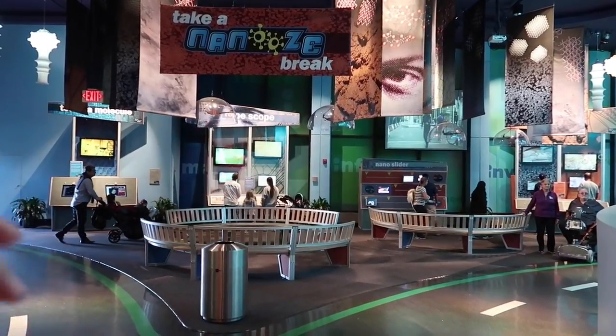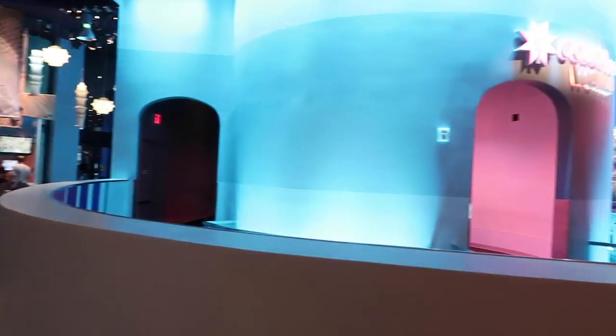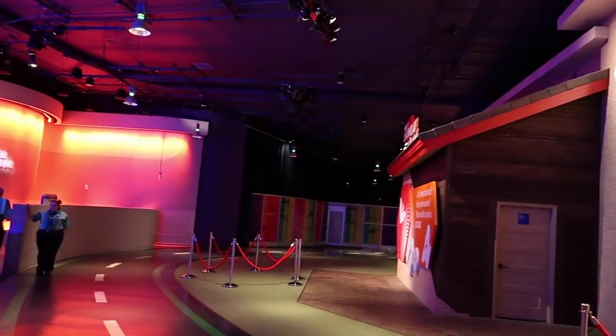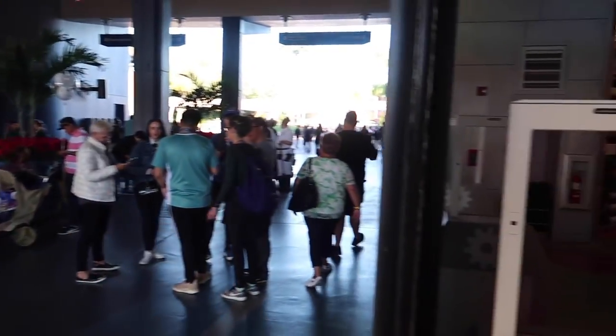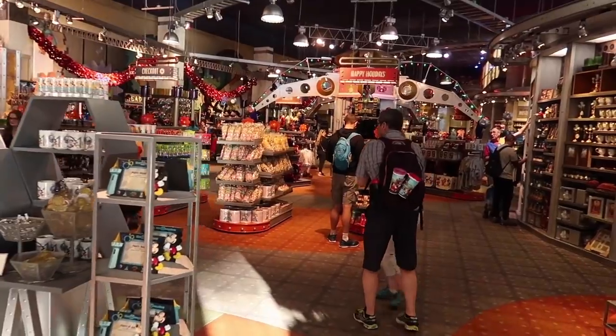So this part of Innoventions East has some cool hands-on exhibits over here. The Colortopia exhibit, this one's a lot of fun, and then the newest, Spectaculab, this one's really cool too. So right across from that is Mouse Gear, which has the largest selection of merchandise in all of EPCOT.